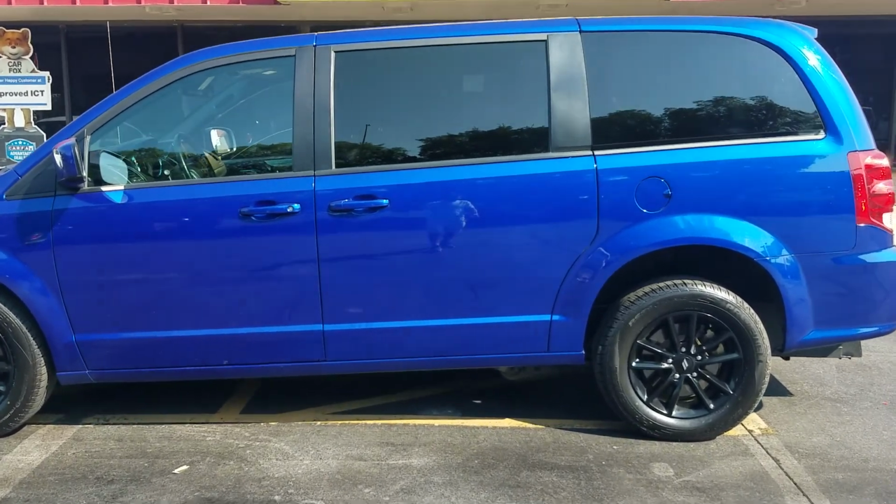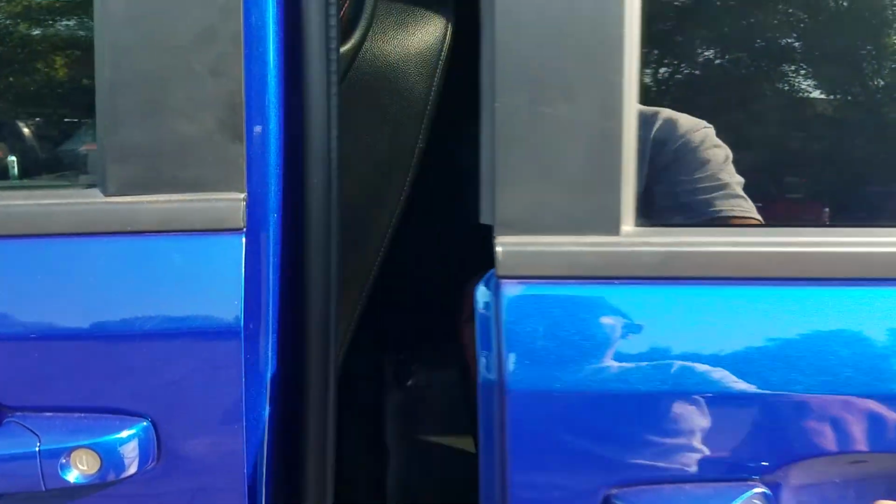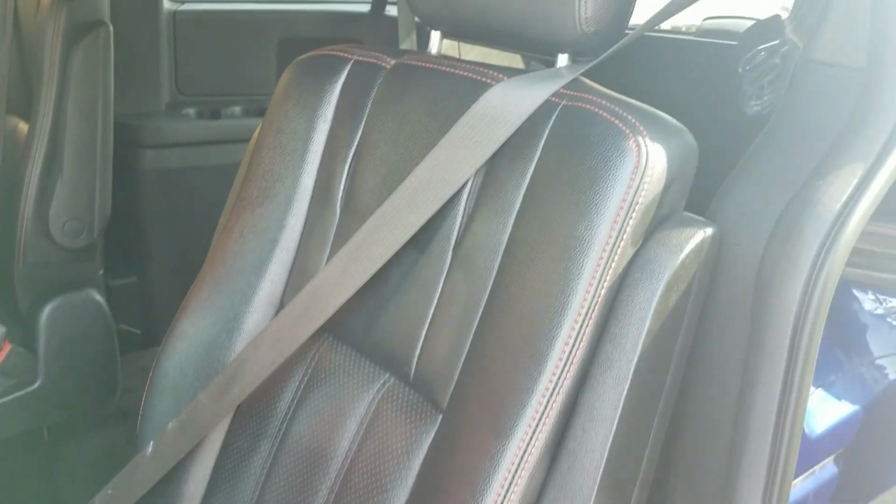But don't think this is just a wintertime thing. These are great during the summertime. Come out to a nice cooled off vehicle. Those leather seats aren't going to burn your behind. Second row of seats look like they've hardly ever been sat in.